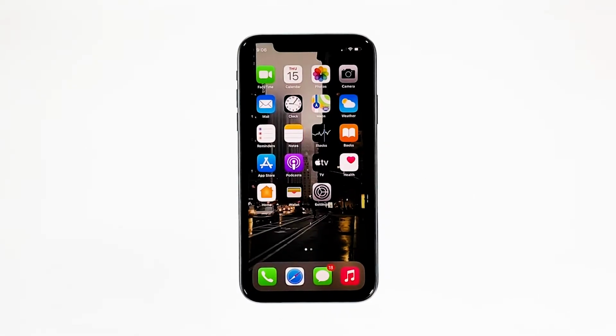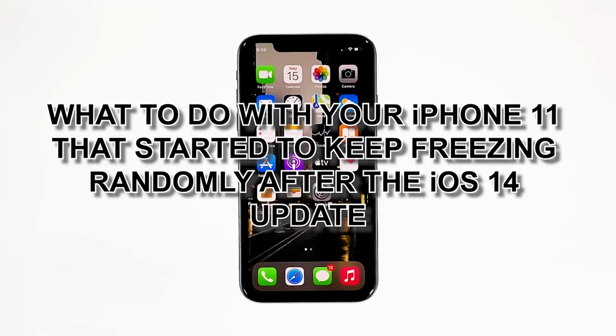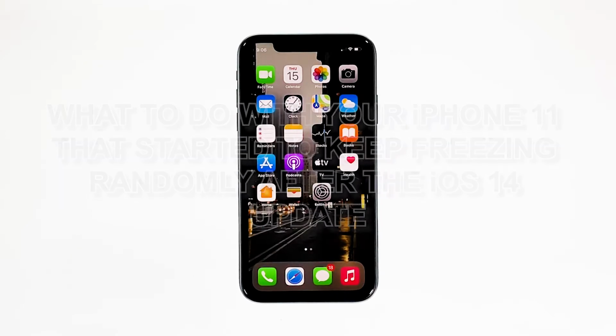Performance issues are often due to firmware-related problems, especially if they start to occur after an update. But it's also possible that apps are causing them. As an owner, take a little time troubleshooting your device to know why such a problem happens and how to fix it. In this video, we will show you what to do with your iPhone 11 that started to keep freezing randomly after the iOS 14 update.